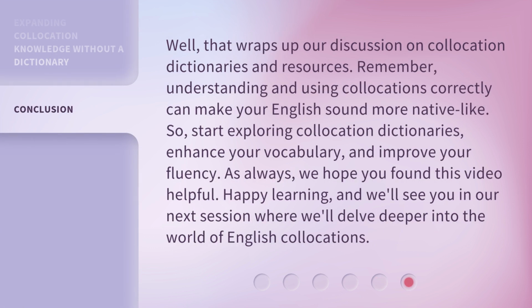Well, that wraps up our discussion on collocation dictionaries and resources. Remember, understanding and using collocations correctly can make your English sound more native-like. So, start exploring collocation dictionaries, enhance your vocabulary, and improve your fluency.